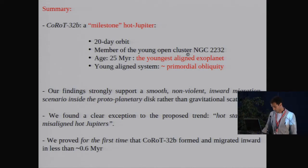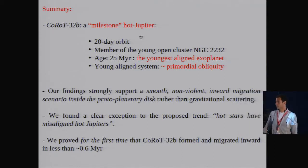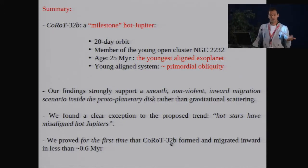And so I leave you with these conclusions. CoRoT-32 is a milestone discovery because it's the youngest aligned system known so far. Most likely, we found that the system is aligned, and this means that most likely the planet migrated through interaction with the disk rather than gravitational scattering. It is a clear exception to the rule that hot Jupiters around hot stars are usually misaligned. And we have proved for the first time that the formation and migration timescale has to be at least about 0.5 million years. That's it. I'm in time.